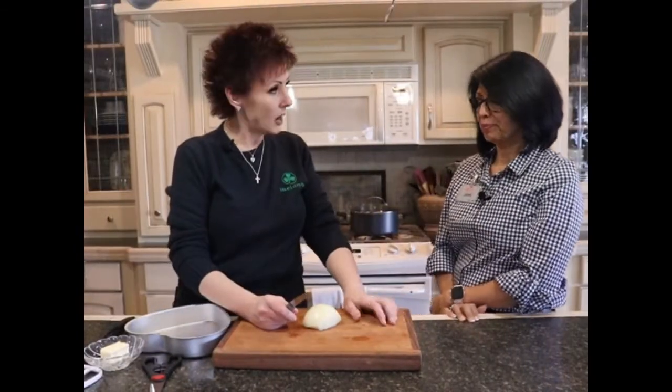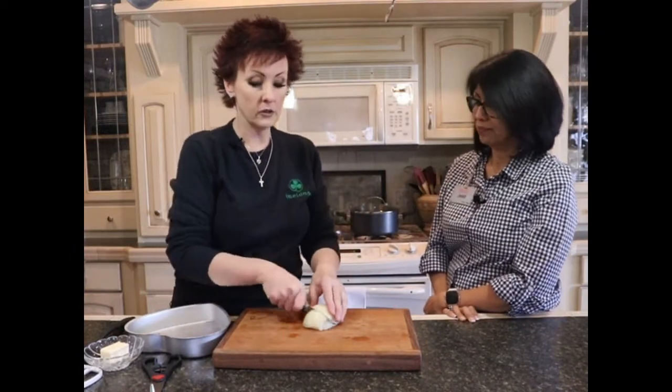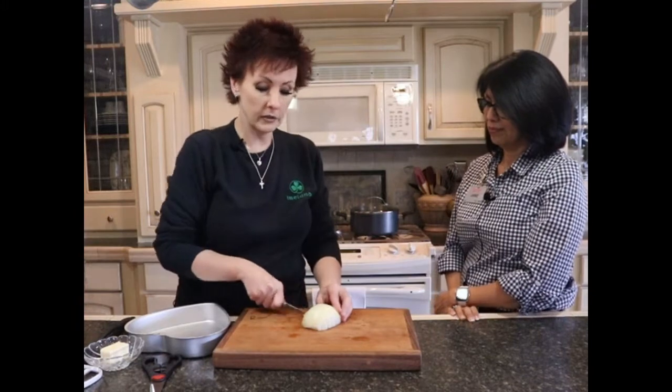Okay, so at the bottom of shepherd's pie, you know, it's a layered sort of process. So we're actually going to chop up more onion. Can't get enough onion on St. Patrick's Day, apparently.